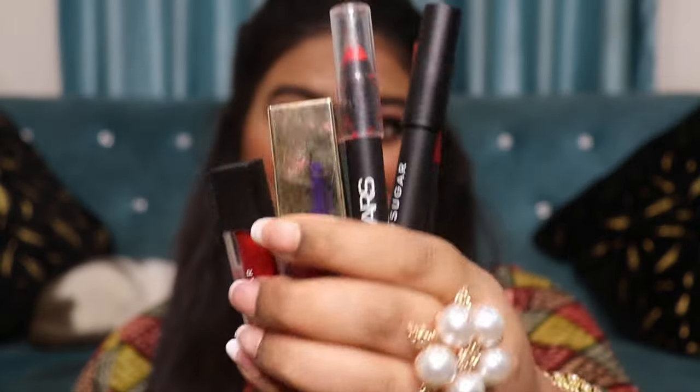So now I'm just going to move on to the swatches so that you can see how gorgeous these lip colors are.